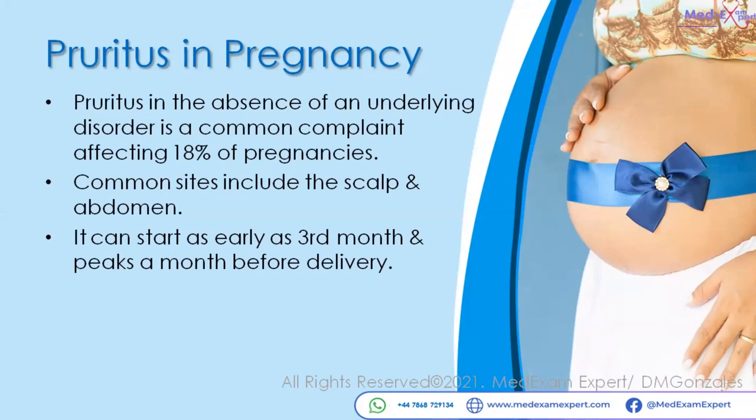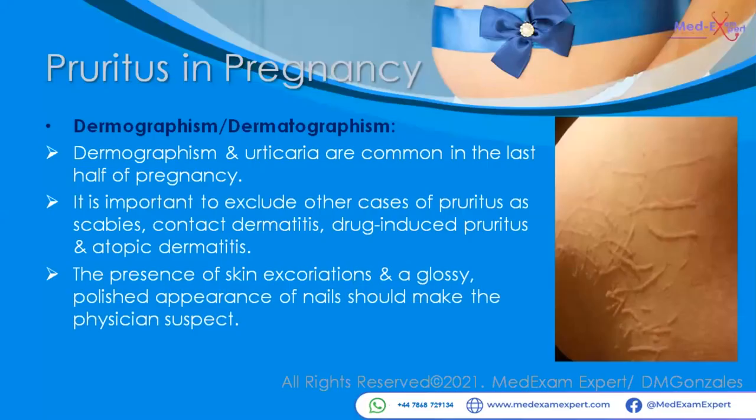So pruritus is common among pregnant women. And usually the common sites include the scalp and the abdomen. It can start as early as the third month and peaks a month before delivery. But before you go to the dermatoses of pregnancy, you have to exclude other causes of itchiness in pregnancy, because sometimes there is itchiness that is not pathologic.